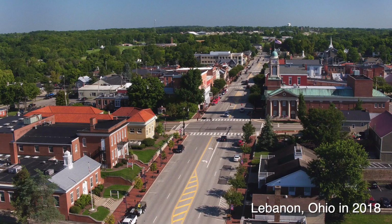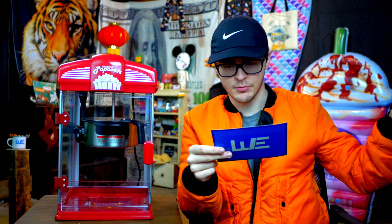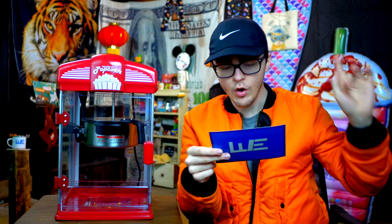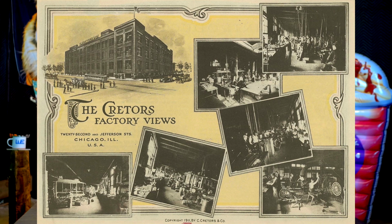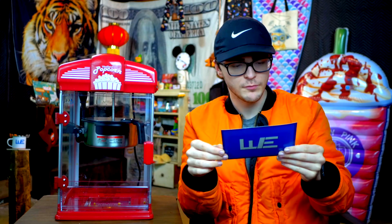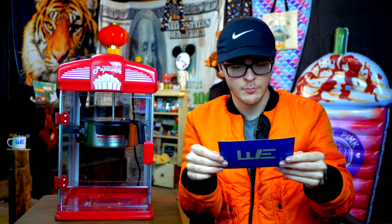Cretors was born in Lebanon, Ohio, and eventually made his way to Decatur, Illinois, where he opened a confectionery shop. In order to broaden his shop's offerings, he purchased a peanut roaster. Unimpressed in how it operated, he redesigned it and made it so it could also pop popcorn. You can make peanuts and popcorn in the same machine. He moved his family to Chicago in 1885 and soon opened a new shop. He bought a peddler's license so he could put his improved peanut machine in front of his building. With the approval of his license on December 2nd, the birth of C. Cretors and Company was made official.